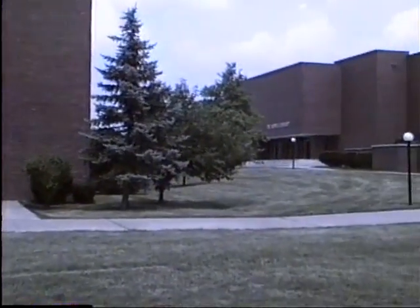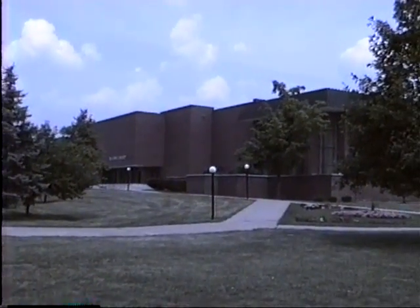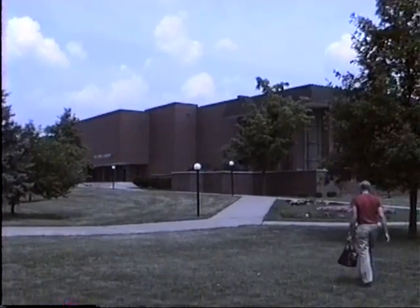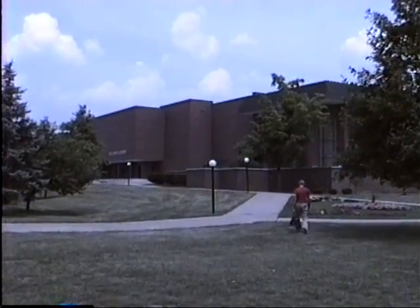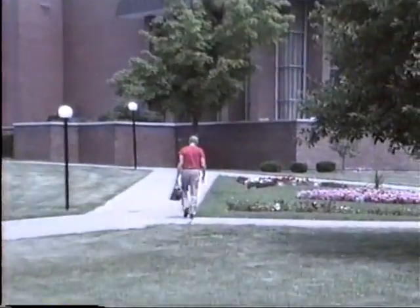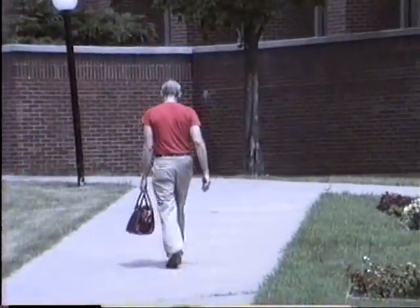The sidewalk around, you may remember, to the library. I can see a nice shot of the library coming up here in a minute. Oh, there's Dr. Spitz. No doubt going to the library to do some research. I think he's retiring after this year.